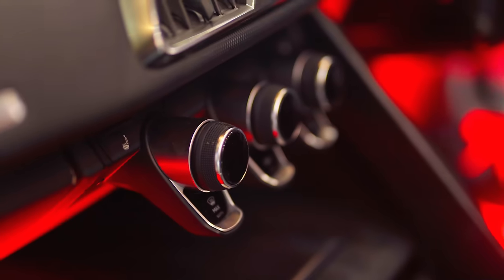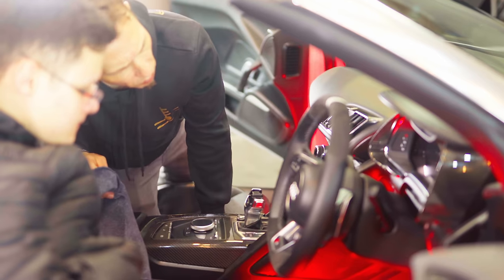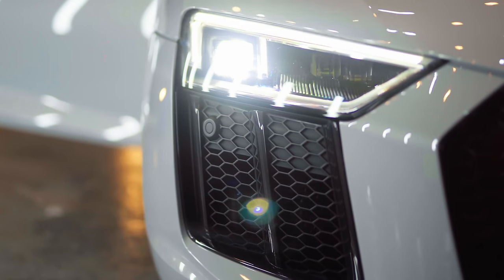Now, after all of that, the interior has been completed and it looks absolutely amazing. These are just the final touches to wrap up stage three. And next up is going to be stage four, which is the grand finale. We're going to be laying down that ceramic coat.